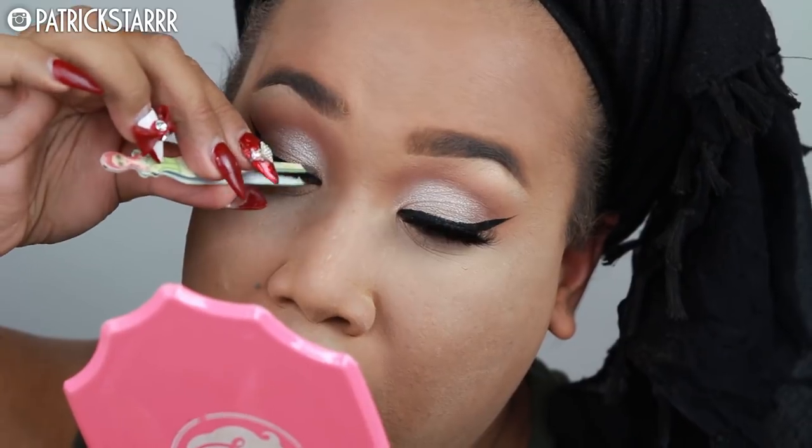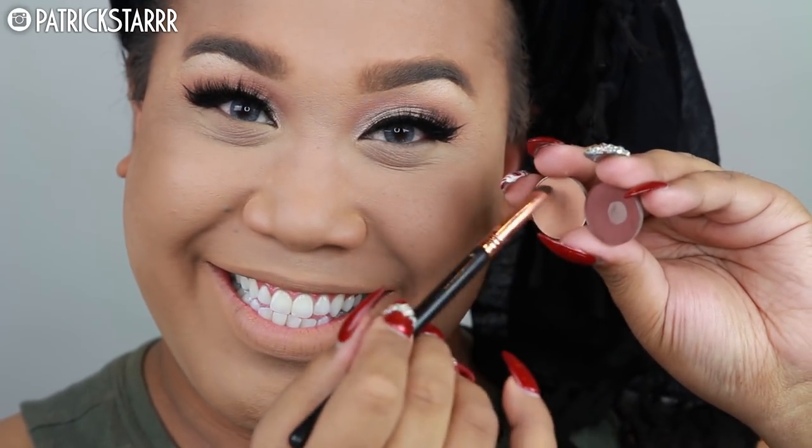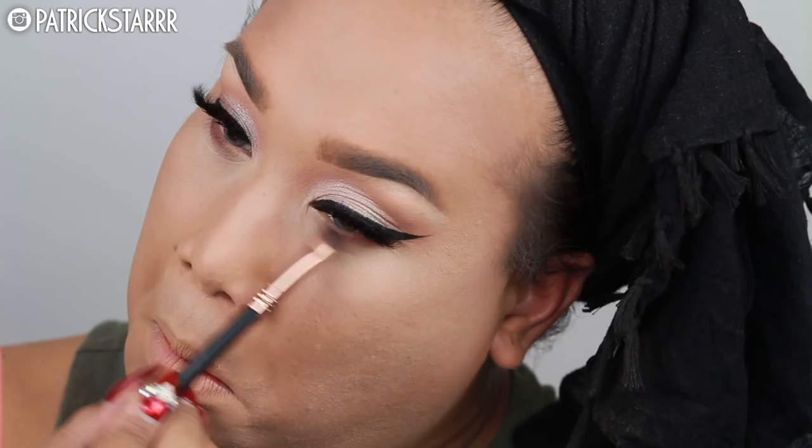Next, we're going to take Lilly Lashes, two pairs in Miami and Doha, stack them, apply them, and take Frappe and then Red Earth by Anastasia, the eyeshadow, and just smoke out underneath the eyelash for a more defined look. We don't want to keep it top heavy, so you want to balance out the bottom.